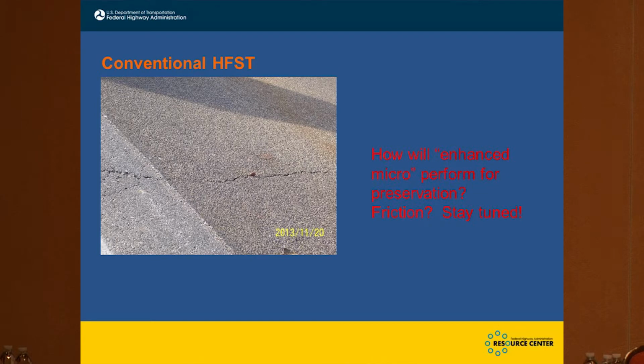Okay, so what do we have today? This is a conventional high friction surface treatment mix. You can see the change in color where it's the dense graded asphalt on your left and then the high friction towards the middle. And look at that crack that's in the existing pavement. The crack comes back through. That's just high friction. It is not sealing up those cracks. It doesn't provide that level of preservation, traditional preservation.